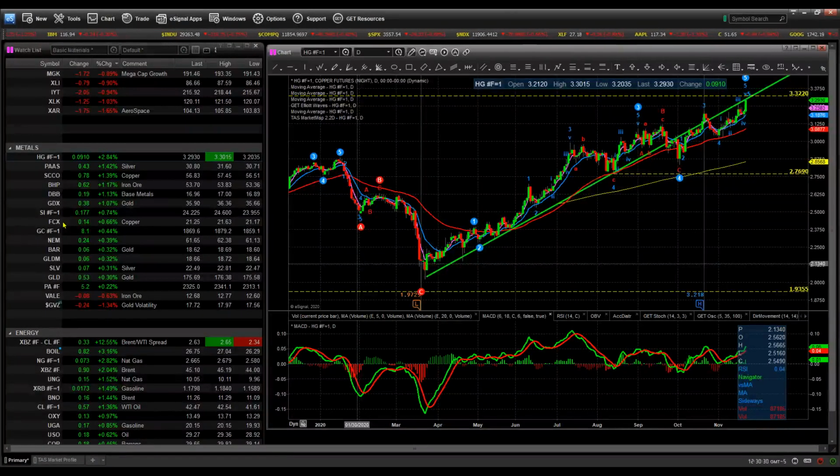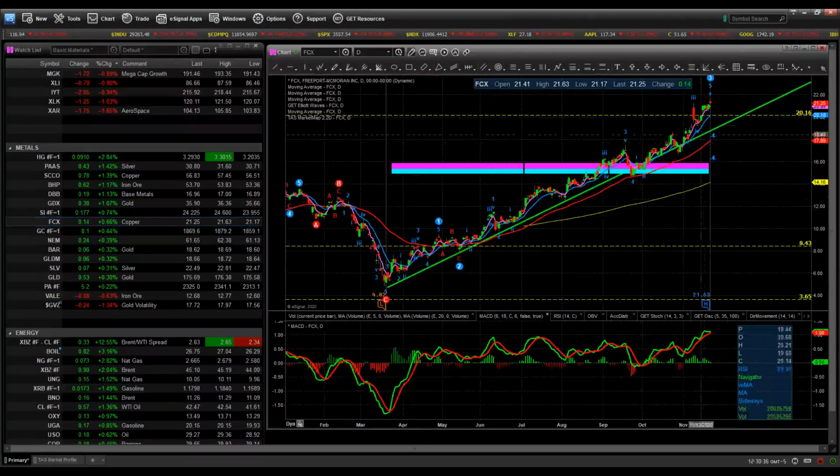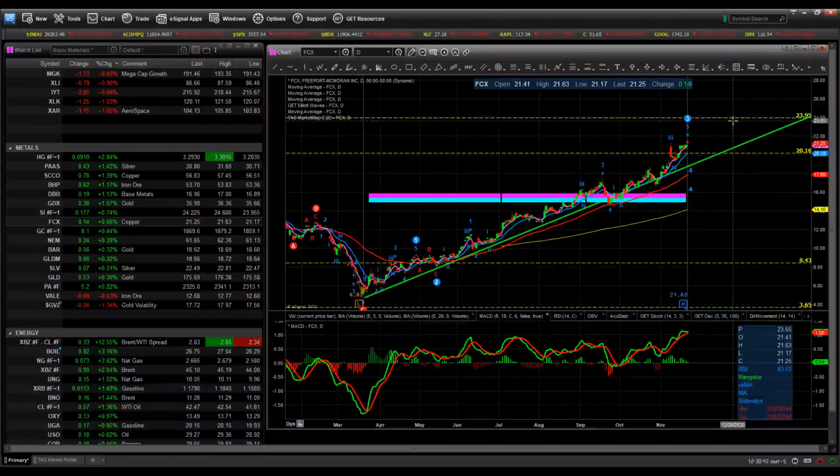All right, and that one is FCX. And you can see here, we got into this in the low sixes. Now it's 21.25. We're going for a 4x return on this, even more. I can see it up to 24 up here, and I think it can still run even stronger.